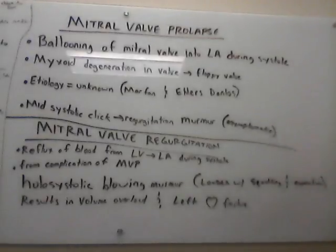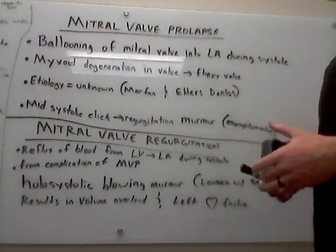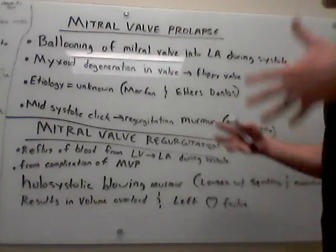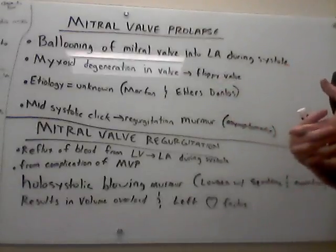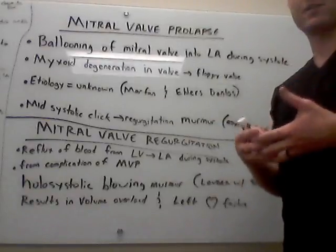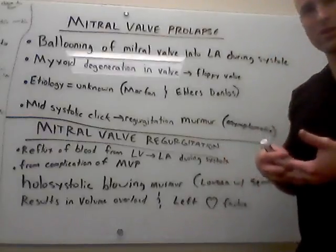Cardiovascular section discussing valvular defects. First one here, mitral valve prolapse. This is essentially where a person, we understand the mitral valve, all valves are formed of like an elastic type, kind of cartilage type substance, a hard substance.